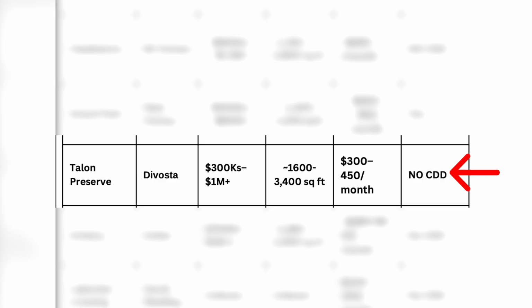Oh, and I'll give you a little sneak peek at what you would see in the new construction guide. If you scroll down to the Talon Preserve section, you'll see it doesn't have any CDD fees here, and their HOAs are actually relatively low for all of the amenities you get at roughly $350 a month.